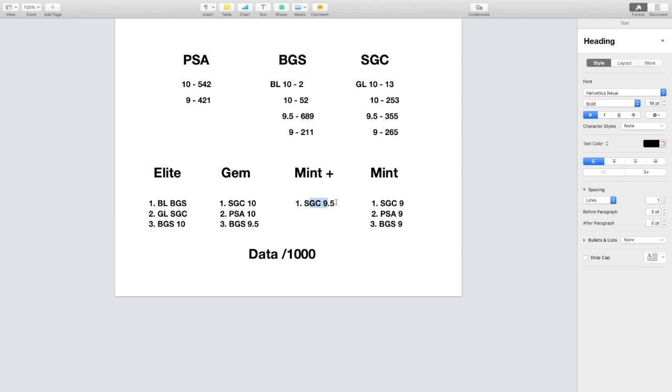I've always said this anyway. SGC 9.5s are probably easier to convert to PSA 10s than BGS 10s in my opinion. The good thing about BGS though is that you can see the subgrades. Again, there are little nuances to everything. When you see the subgrades, you can often know if it can cross to a PSA 10. Why? Because PSA 10 is very lenient on certain things.